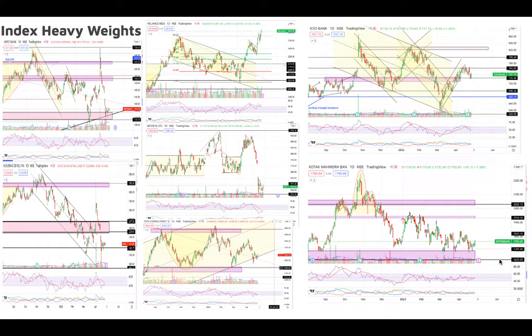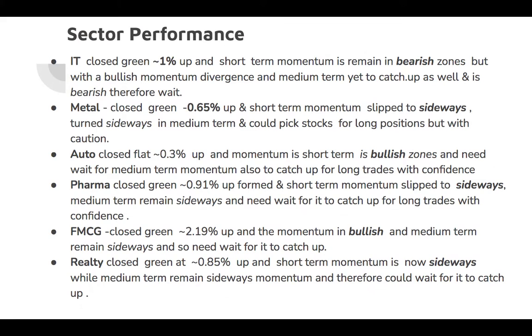So overall, good things are happening in Reliance and ICICI Bank. IT is trying to recover. HDFC is also trying to recover, right? So that's what heavyweights are doing. Kotak is just consolidating. So heavyweights, that's the show.